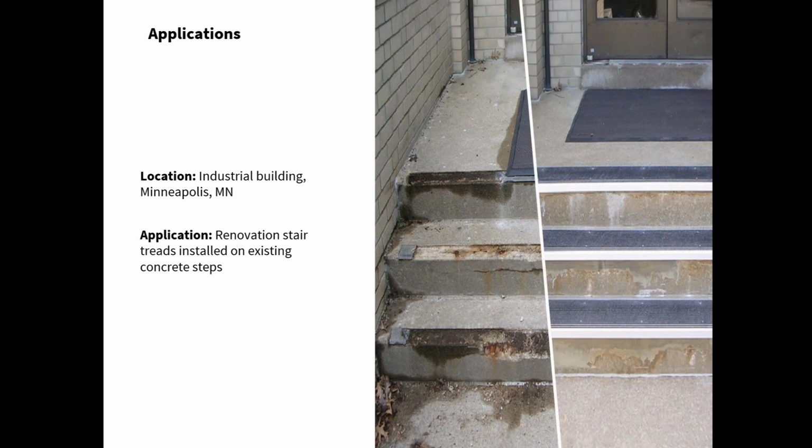And what are your options? Well, the first option may be to think, well, we just need to completely demolish this stairwell and re-pour it. That's certainly one you can do, but what you could do is just simply level those stairs with a leveling compound, come back with a renovation stair tread, place it in, and you have a brand new staircase that's going to aesthetically look really well.